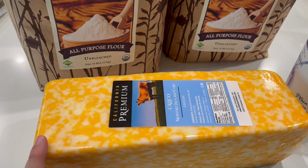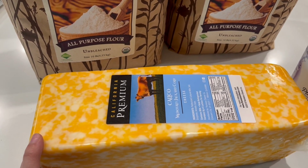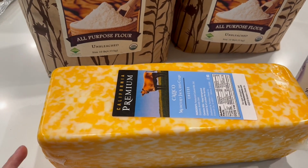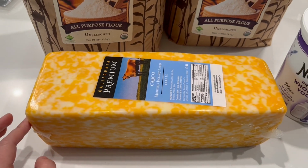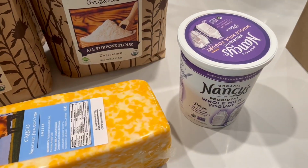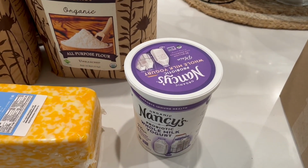I got a big 5-pound block of what they call calico cheese, but it's Colby Jack cheese. We really like this a lot. I use this for sandwiches, or we just snack on it, or I use it to make macaroni and cheese also. Yogurt, this yogurt will just be what I use as my starter for making homemade yogurt.